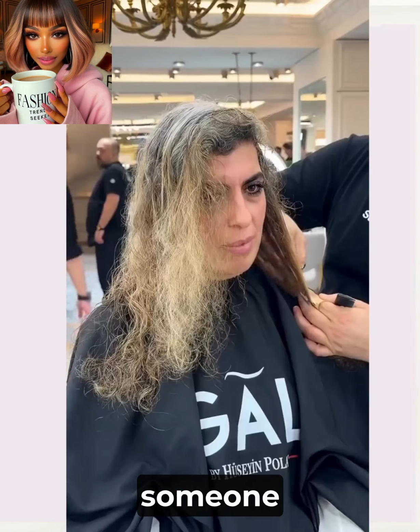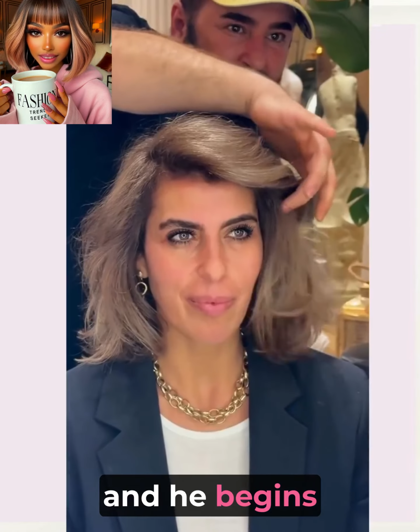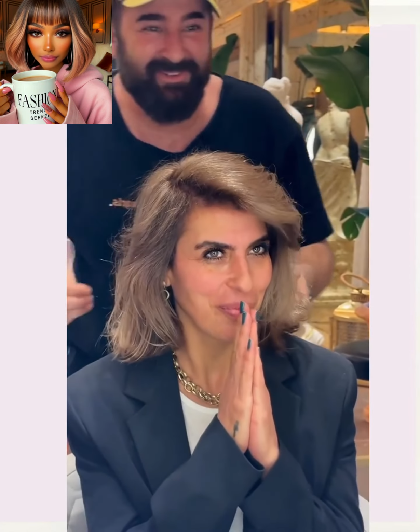Okay, so here we have someone, she has some pretty thick hair. He dyed the hair and he begins to cut. And it looks like she got this beautiful bob. Wow.